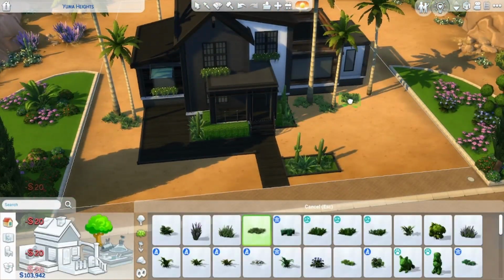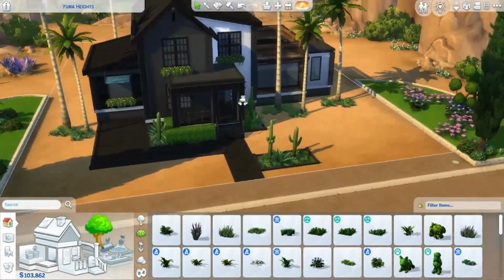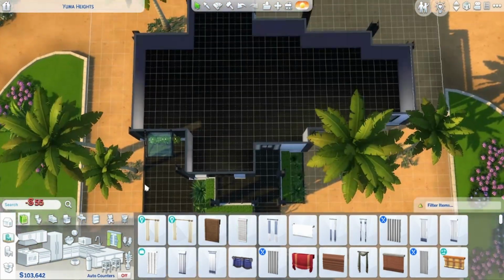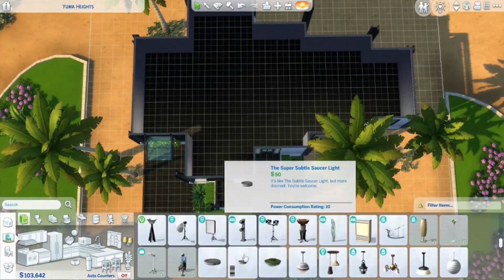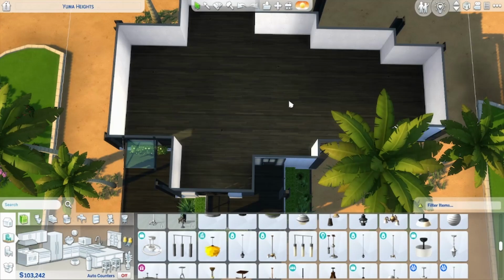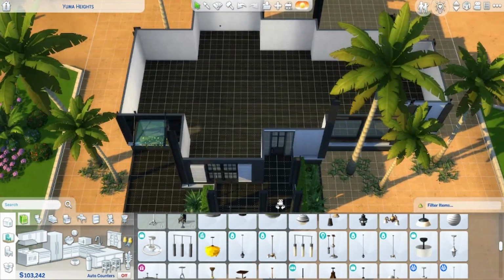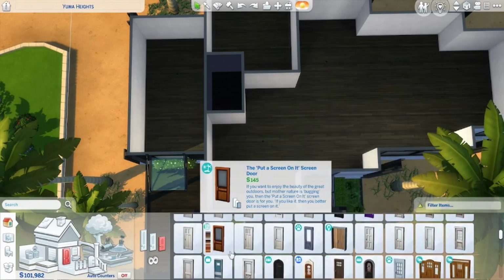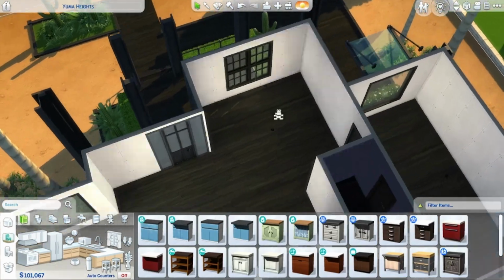But I did have a lot of fun building this one. The interior is very industrial and the outside's more modern, but that's fine because it's a mix. And also the floor plan was really fun. I just kind of started putting stuff down and hoped it worked, past tense, but it did, and so that was really fun.